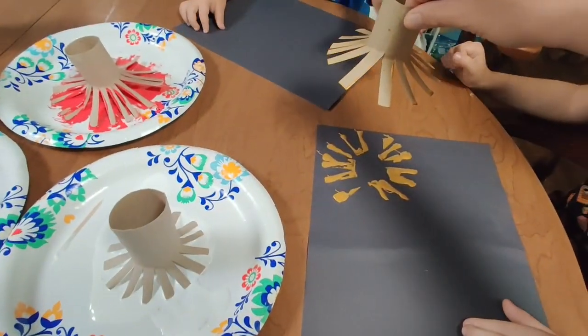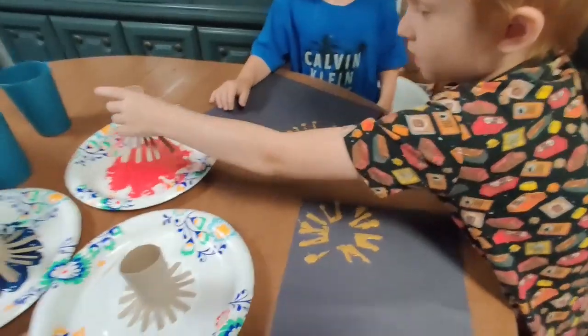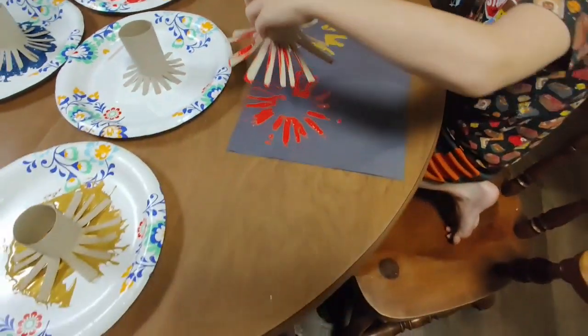The next day was the 4th of July. I cut up some paper towel rolls and got out some paint, and the boys made some firework creations.